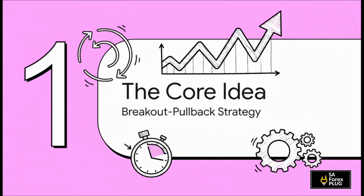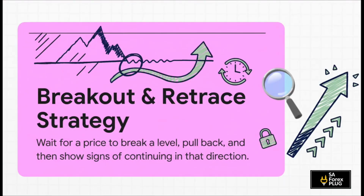Okay, so let's really break down what that means. What's the actual logic here? What's the fundamental concept behind waiting for that pullback instead of jumping on the initial move? Here's the whole strategy in a nutshell. It's a three-step dance.